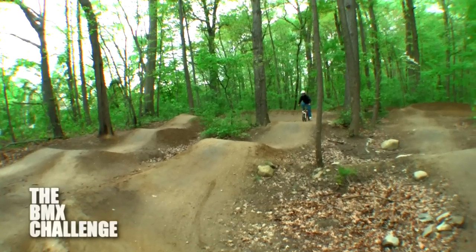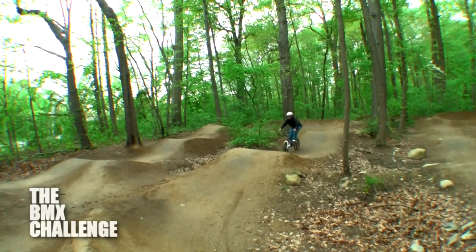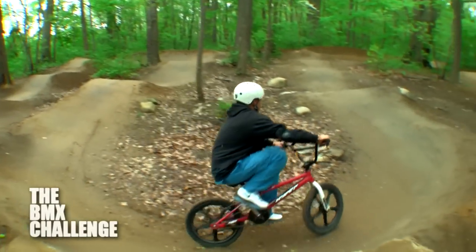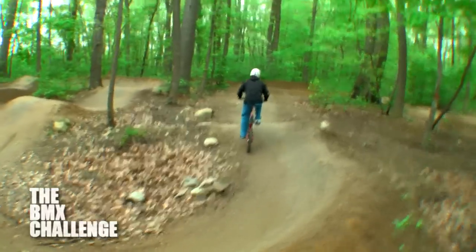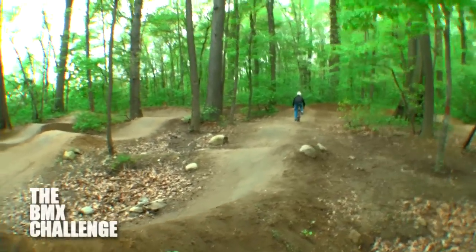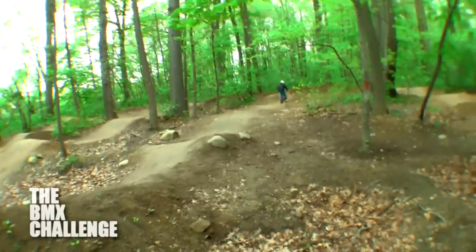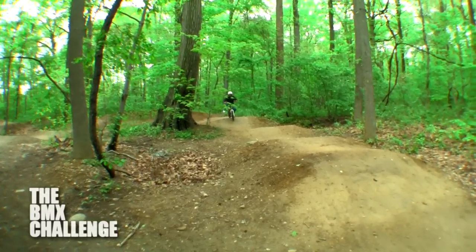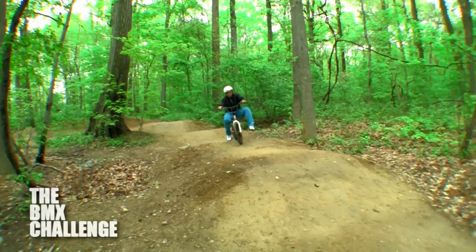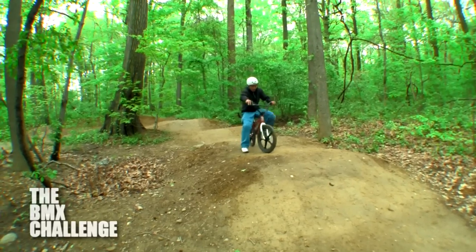Here he comes now, around the second turn. Taking it nice and slow. Okay, he needs to stand up a little something though, maneuver the bike. That's what it is. Okay, he's doing it, he's doing it. Final lap. This is where he fell before. Let's see if he can get it going. We thought he was gonna do it.